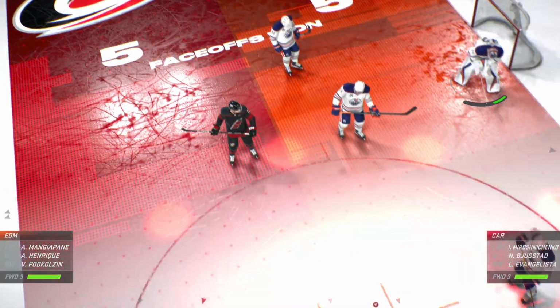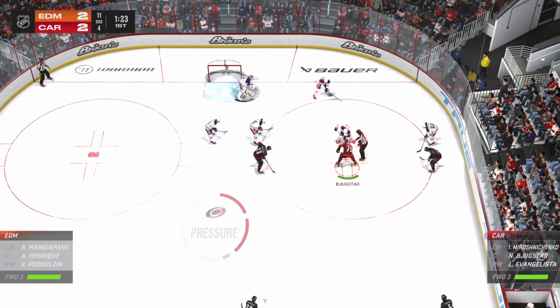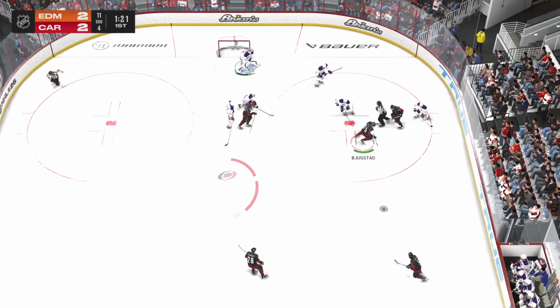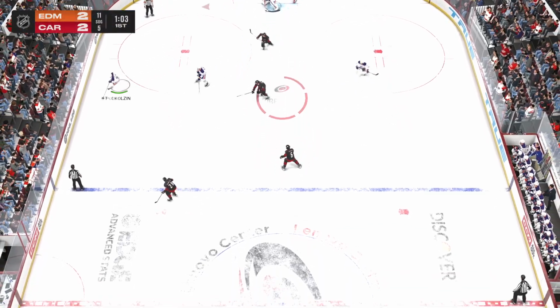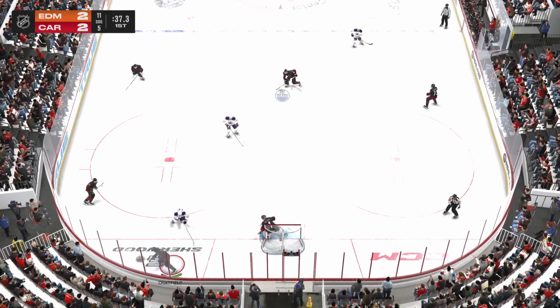Here in the late goings of the period, you can feel the energy in this crowd. It's a tie game. Won the draw there on the attack. Oh, a clutch save! This is a fantastic save, James. He's all over it. What I mean by that is he knows exactly where it is and where it's moving, a reason why he can get square to it and make the save.